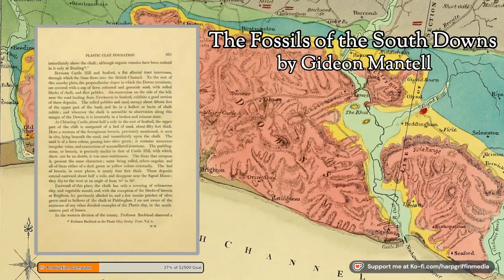And wherever the chalk is accessible to observation along this margin of the downs, it is invariably in a broken and ruinous state. At Chimting Castle, about half a mile to the east of Seaford, the upper part of the cliffs is composed of a bed of sand, about 50 feet thick. Here a stratum of the ferruginous breccia, previously mentioned, is seen in situ, lying beneath the sand and immediately upon the chalk.